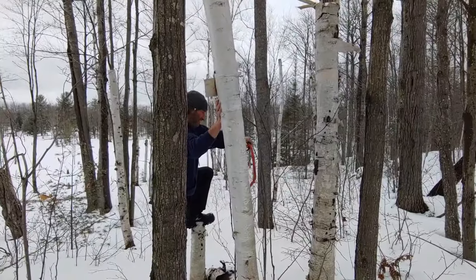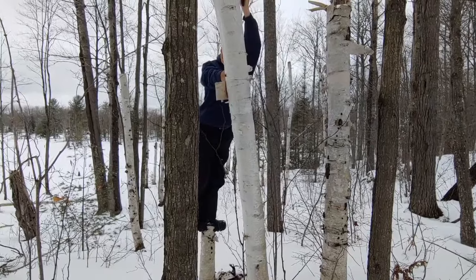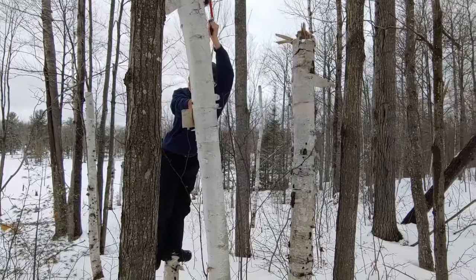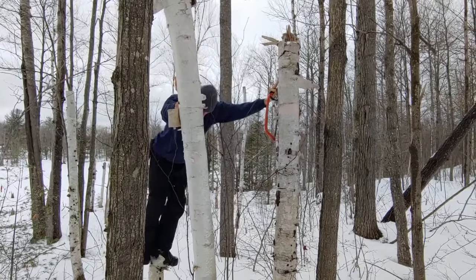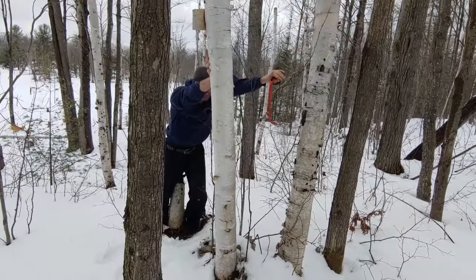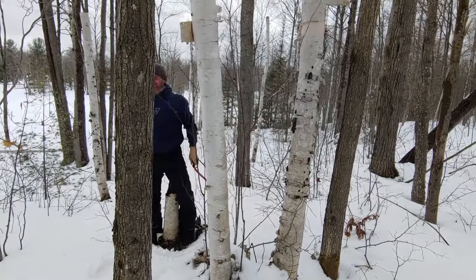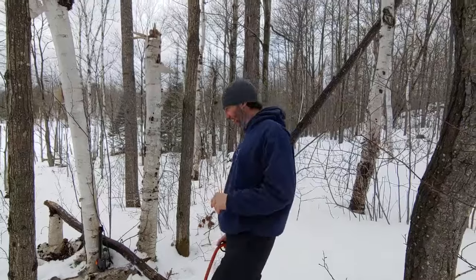What? It's safe. Wow. Oh, that was so... Thank God the snow's not deep. Okay, we're not getting that one. Well, you can just stand on some deadfall.